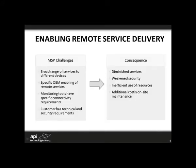Remote management has become very popular. But what are the challenges and barriers that service providers are encountering? Absolutely, Gary. Most VoIP resellers are providing value-added services that are a critical piece of their business. And to deliver these services, the MSP needs flexible access to monitor and to administer the equipment located typically at the customer office or possibly in the cloud.